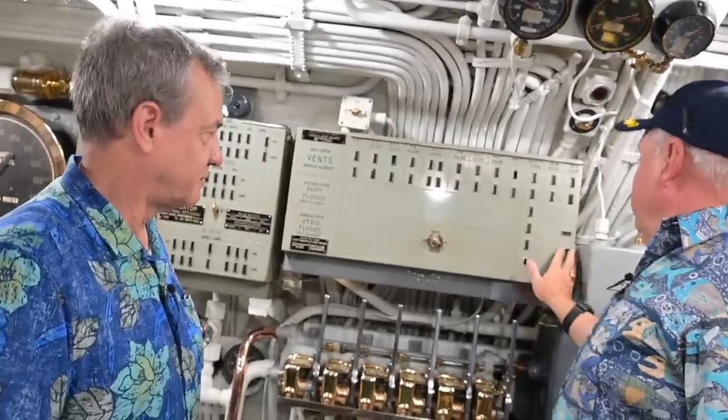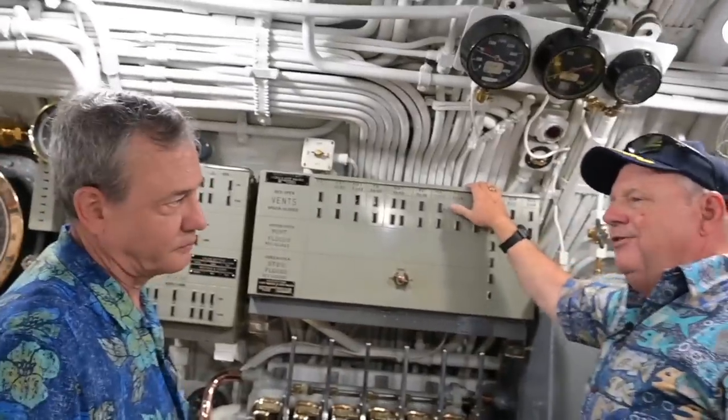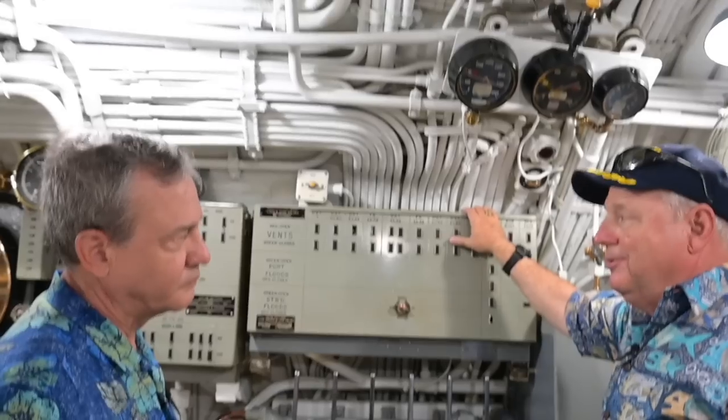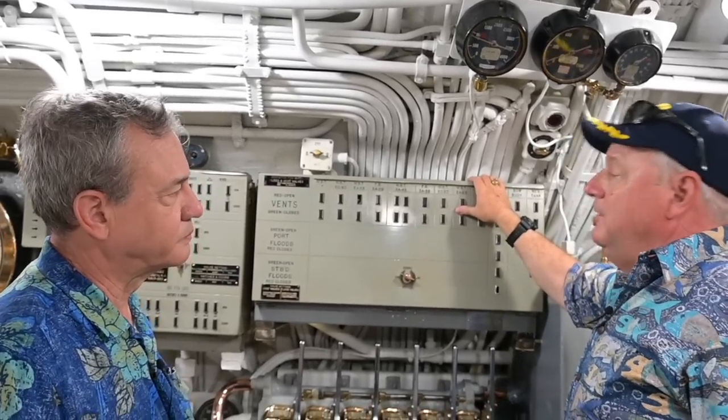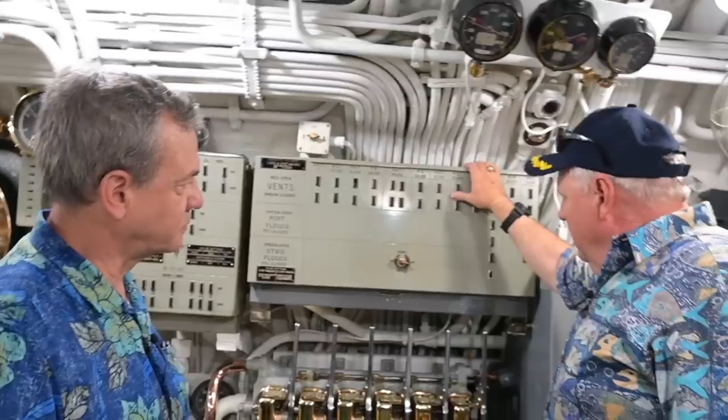And there's no doubt we probably lost a submarine or two to an accident like that, because we don't know what happened to all 52 of those submarines. We know we left men topside. Men were left and swept into the sea and lost that way.